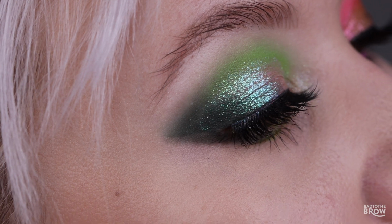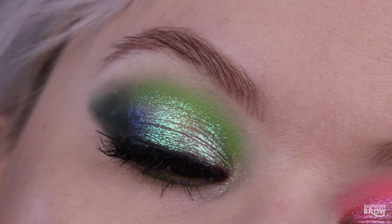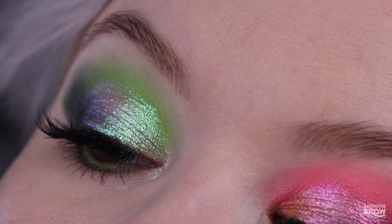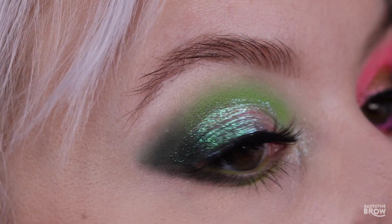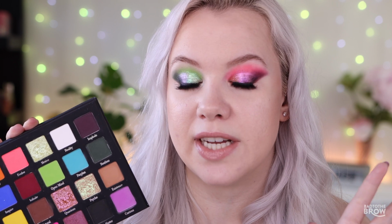And here's the second finished look. First things first, these shimmers are exquisite. They're so beautiful. They're so shiny, so sparkly. They're exactly what I look for in an eyeshadow, basically. And they're very shifty, as you can see. You could see in these last two looks, they're really shifty as well.